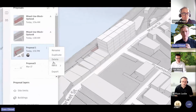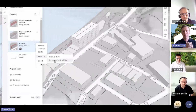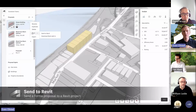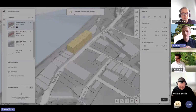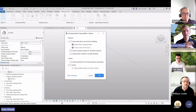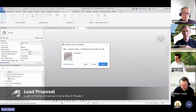Well, what I'm going to do is click the three dots, and first I'll need to download the Revit add-in. That's the only time I need to do something with files. Once that's installed, I just click Send to Revit. Then I go to Revit and load my proposal in. And you can see I can have it create more details than I sent from Forma.